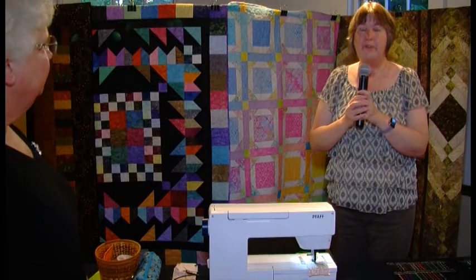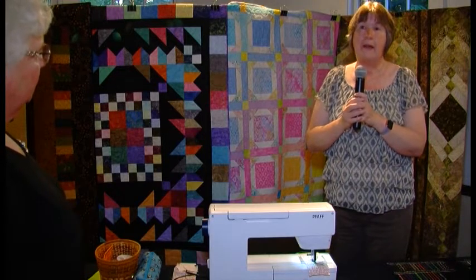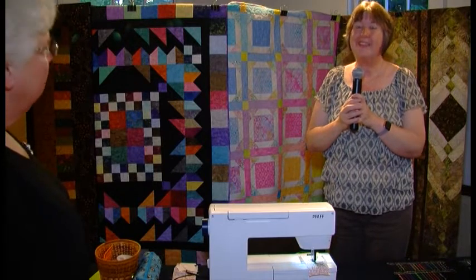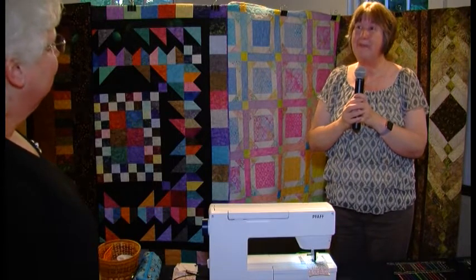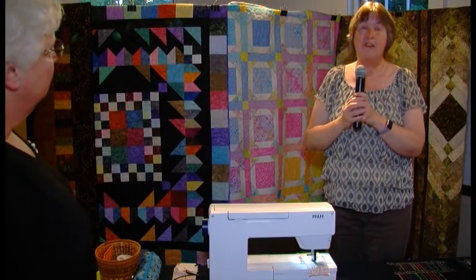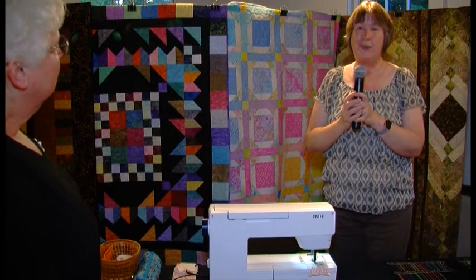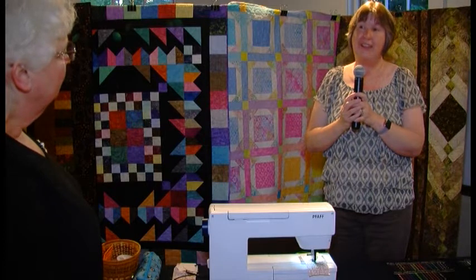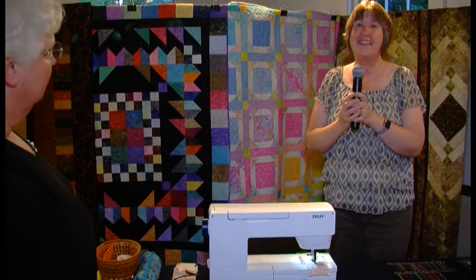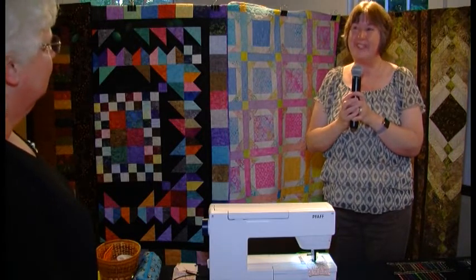The FAF Club is for FAF sewing machine owners, and that has been in existence for over 25 years. I've owned the store for 14 years, and I know that I was a FAF Club member before I bought the store. The Batik Club is for people who love working with batiks, seeing what can be done with them, and we are the first, and as far as I know, the only batik club in the United States that actually meets and does challenges and all kinds of informational things.